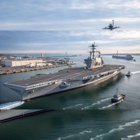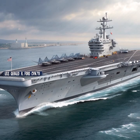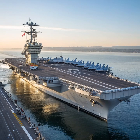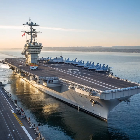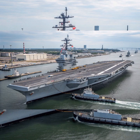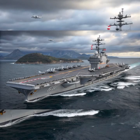Survivability is paramount for a ship of this importance. The Ford features improved armor protection, redundant critical systems, and advanced damage control technologies to keep the ship operational even under heavy attack. The ship's defenses include multiple layers, starting with its own air wing to intercept threats at long range, followed by the Aegis combat system on escort ships, and then close-in defenses on the carrier itself, such as the RIM-116 rolling airframe missile system and Phalanx close-in weapon system.